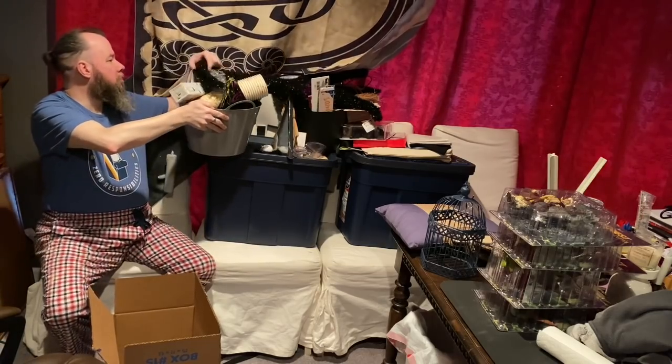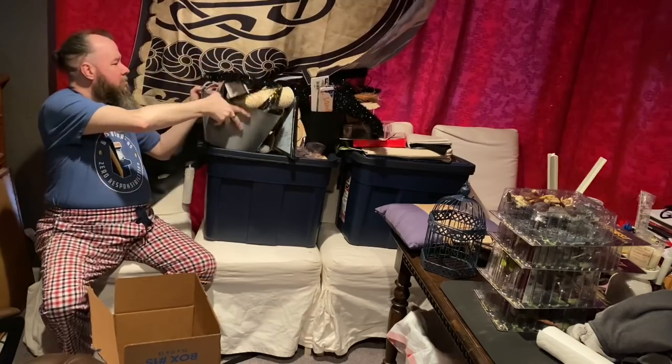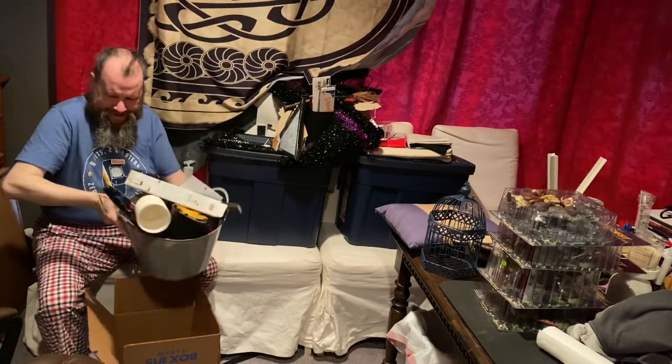So he's taking all of these loose buckets and we're going to put them on my bed. And then we're going to take whatever's loose, not in a bucket, and put it into that cardboard box.